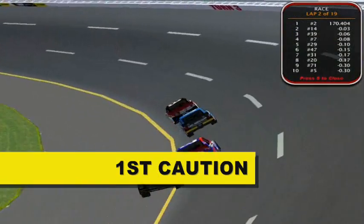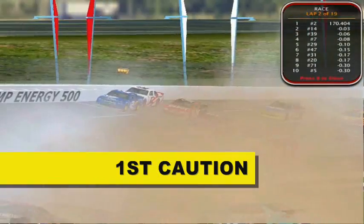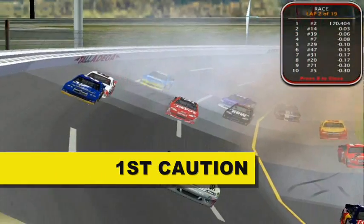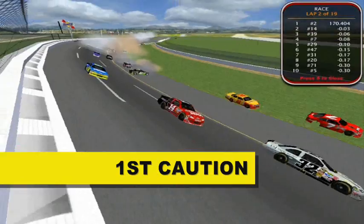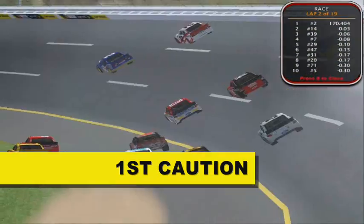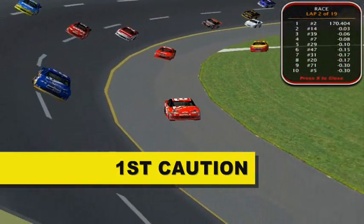Oh, no, the big one strikes. Oh, man. Oh, I missed it. Oh, man, we got a car upside down. Whoa, there's a lot of dust and dirt I can't even see. Oh, Sean Henley's involved. Whoa. Oh, my gosh. Nicholas Wilson has damage.